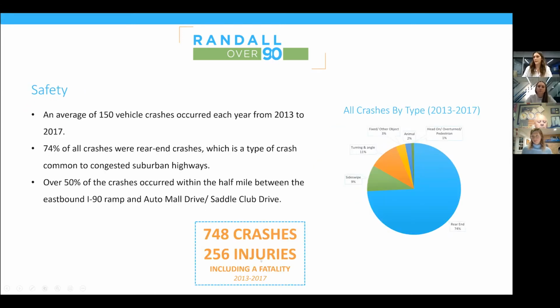Okay, so this first slide shows an overview of the crash reports that we studied in the area. We looked at a 5-year span from 2013 to 2017. There were 748 crashes in the corridor, which averages about 150 a year. So any concepts that we drew up, we always looked to alleviate these crash concerns and look at the trends from the previous years to see where we could get the most benefit from our improvements.